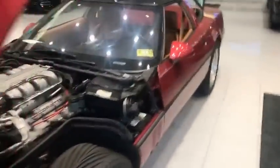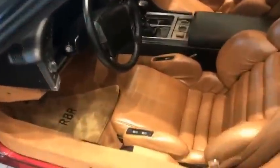Let me get into it here and show you the original miles. The only flaw that I really saw in this car was right here.